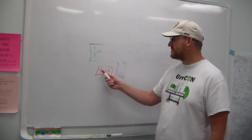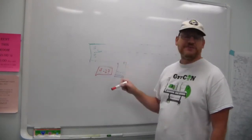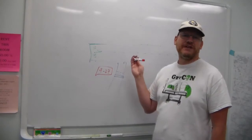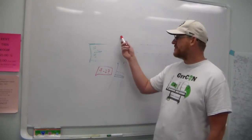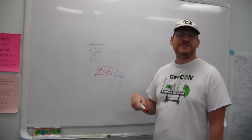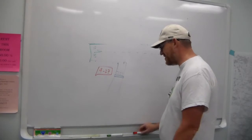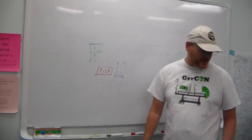Now, if it says something like 9-27, 9 is going to be this way. 27 is the other way. If there was a taxiway approaching from the other side, it would be reversed. It would say 27-9, just so that it would be correct. But we don't happen to have that here at Williamsburg.